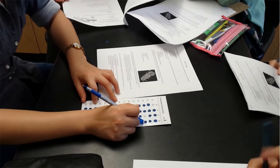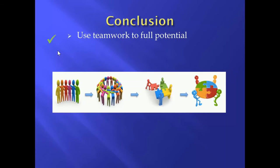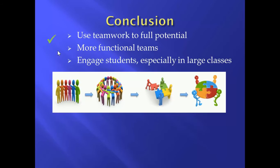In conclusion, I think that TBL is a way to use teamwork to its full potential. We already know its benefits, most of us, but it's a way to make it work better and in more functional teams. Especially if you can engage students in those large university classes where engagement is a particular challenge, I think that would be great.